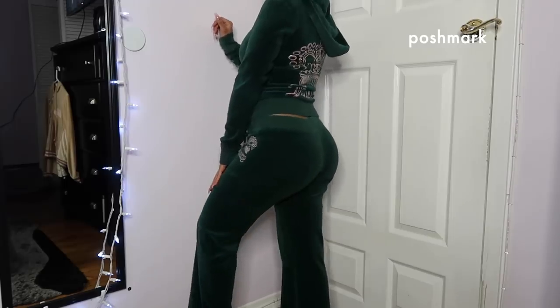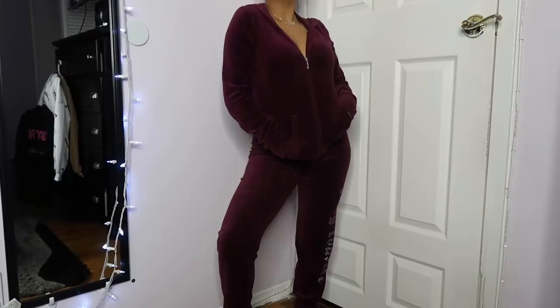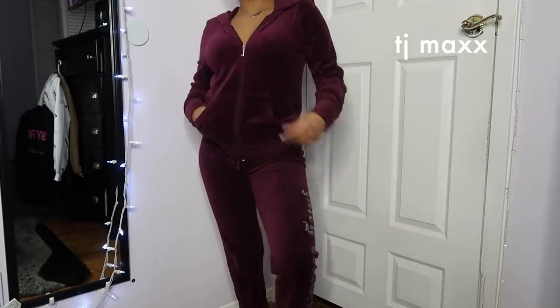You can never go wrong with a juicy tracksuit. They always make the booty look poppin'. It gives you baby mama looks, you know. That's what we want. And you could always get them for the low at TJ Maxx, guys. Don't sleep.